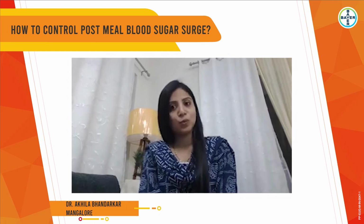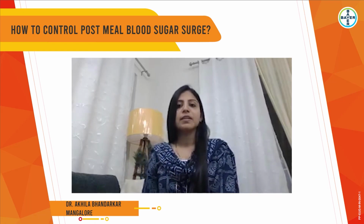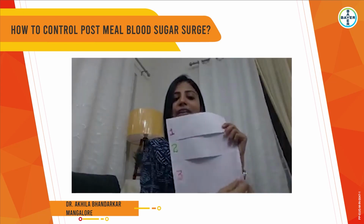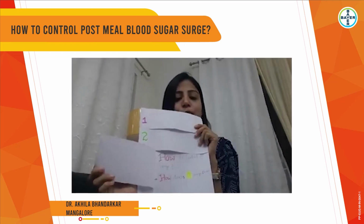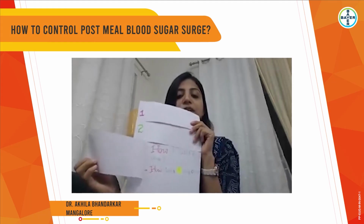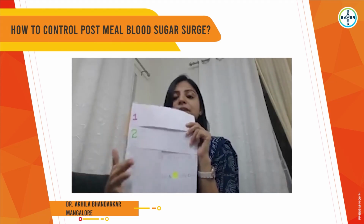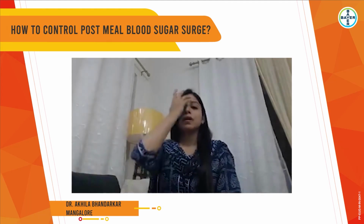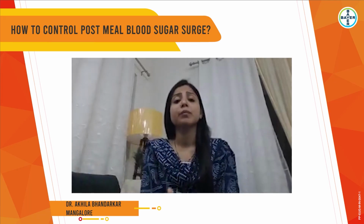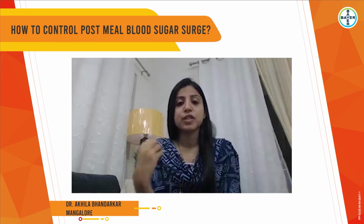So now that we know postprandial blood sugar elevation is not good, why does it go up? How does a postprandial blood sugar surge occur? So let's see about this, and once we see how it occurs, we'll also see how to control that. Postprandial blood sugar basically means that once you have eaten food, the blood sugars go high.